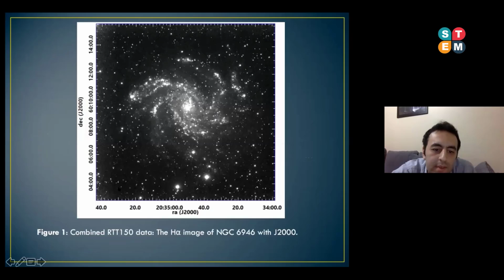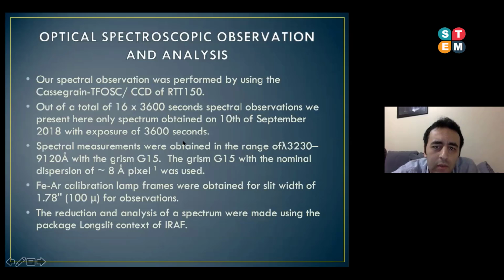These are our images. Here is the combined hydrogen alpha image of our galaxy. 3 hydrogen alpha images are combined here, and the face-on view and spiral parts are clearly seen. Here, 95 SNR candidates are determined in these images. We determined 95 SNR candidates.